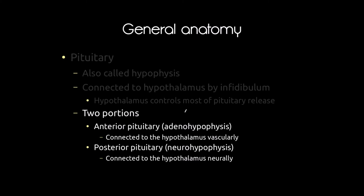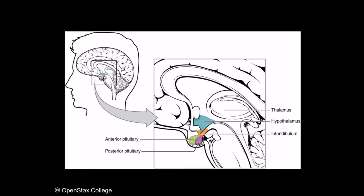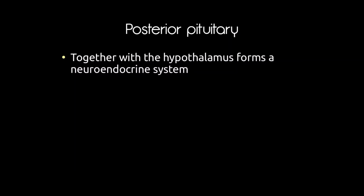Let's give you another little glance at how this is happening. As you look at this, again, this blue in here is the hypothalamus in this area. It's connected to the pituitary by the infundibulum, this area here in orange, and then down below we have the two branches of the pituitary, the anterior and the posterior. So that's that. Let's talk about each of these lobes in succession here.